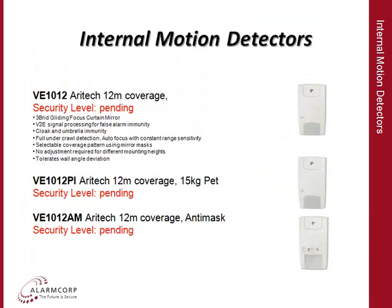The next couple of pages are all the new VE1000 series product. You'll notice that none of these currently have SCEC approval. All of them are currently in for approval, and we believe that all of the standard detectors will probably get a security level of 1, and all the anti-mask detectors will get a security level of 2.